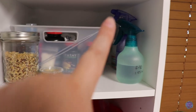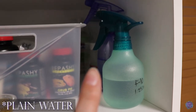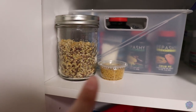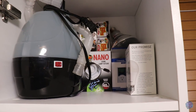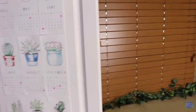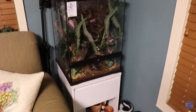Back in the back is an extra thing of hand sanitizer, my F10 concentrate, a water bottle, and my F10 solution. And then here, this is Cheeks' seed mix and then some ground up bee pollen. And then on this top shelf here is just a bunch of heat bulbs, timers, LED lights, and that is my storage cabinet. Over here in this corner next to my couch is Smeagol's enclosure.